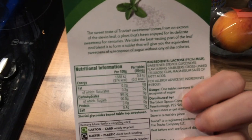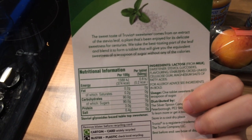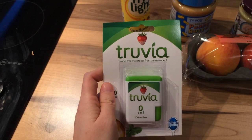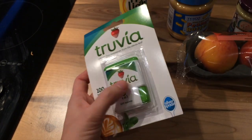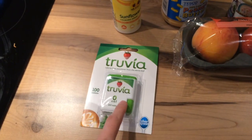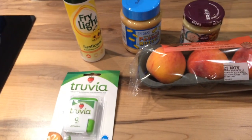What's it say in the back? Hang on. It says that it comes from a plant. So what I don't like is the artificial aspartame taste of the normal sweeteners. So I'm hoping that these will taste different and I'll be able to use them. But we'll see. I'll let you know how I get on with them. Okay, right. Onto the Aldi things.